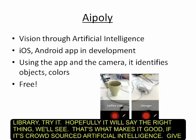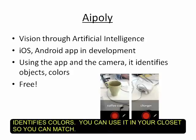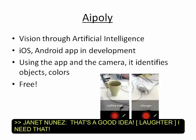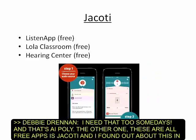We'll see. But that's what makes it good, it's crowdsourced artificial intelligence. So give it a try. Fun to play with, and can be very useful for those who need that extra help. Because it identifies colors, so you can use it in your closet, so you can match. That's a good idea. Hey! I need that. I need that too some days.